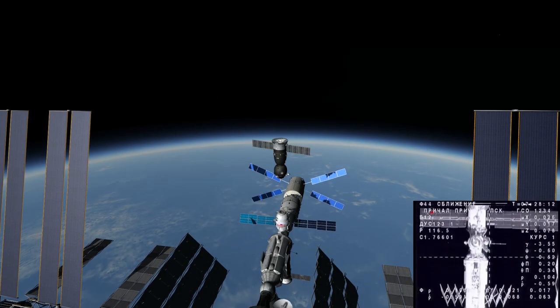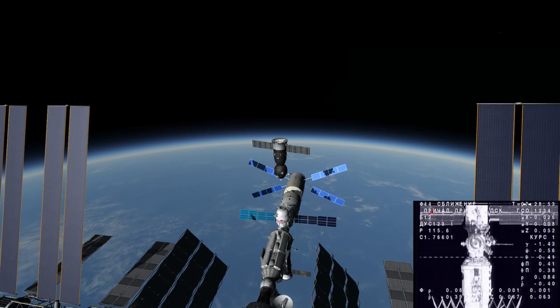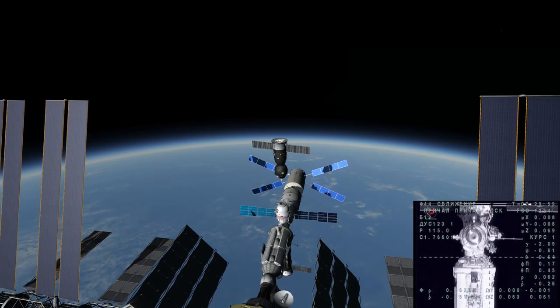After the standard two-day rendezvous orbit, Soyuz TMA-04M docked to the Poisk module without issue.